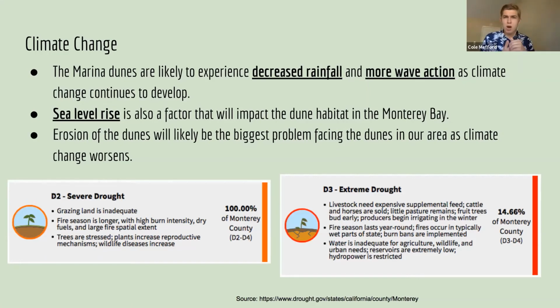But sea level rise, more wave action, and altered weather patterns in general are going to really influence this highly dynamic environment, and likely make it a more harsh environment to live in for a lot of these species. These are two little pictures I got off of the drought.gov website, showing that 100% of Monterey County is in severe drought, and a smaller portion of Monterey County is in extreme drought. So these are very real things happening right now that are currently having impacts.